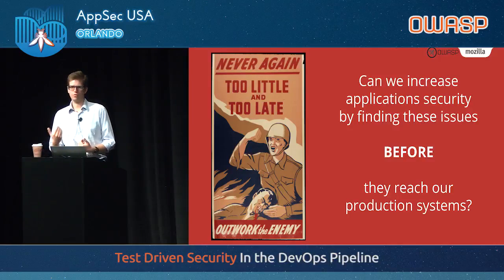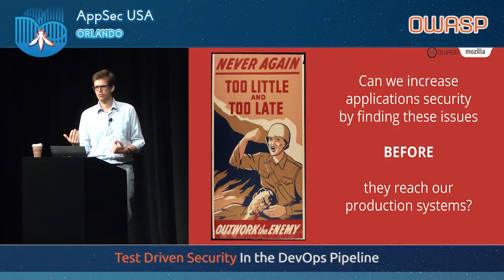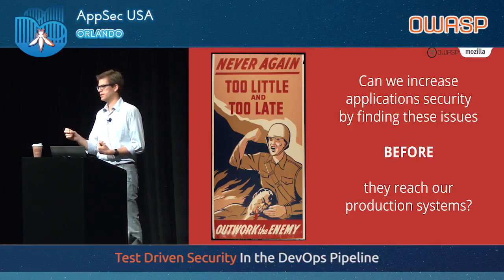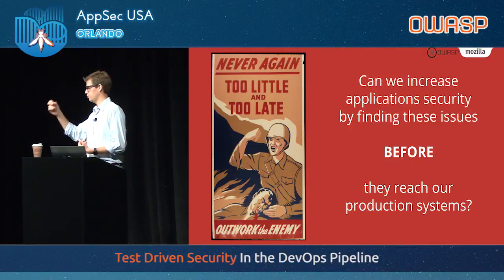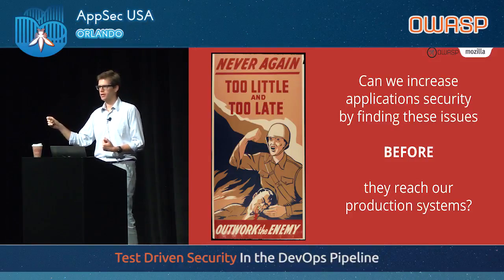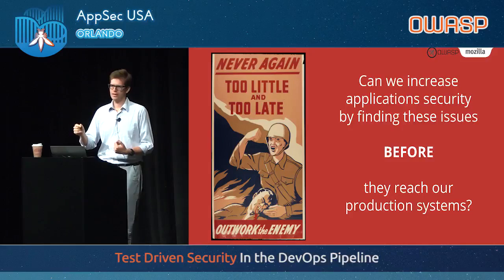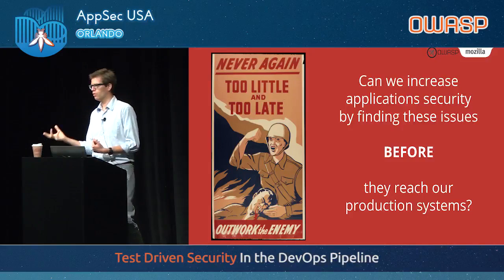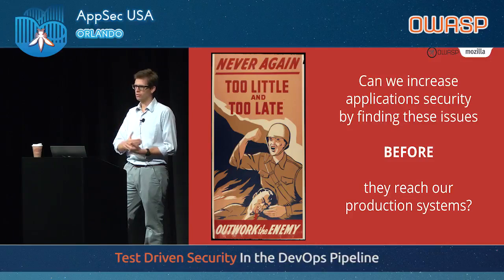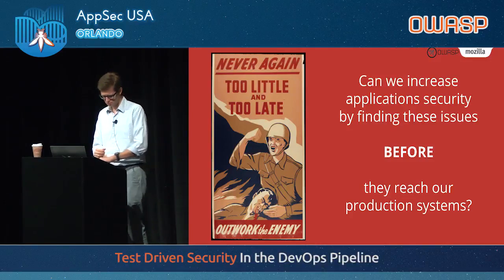Bug bounty programs are great. They are really indispensable to everything we do today. But they find issues in vulnerabilities that are already on production systems. They may already have been exploited by a malicious attacker. And that is the problem we're trying to solve. We don't want these issues to be found once we're on production systems. We want them found before we get to the production systems.